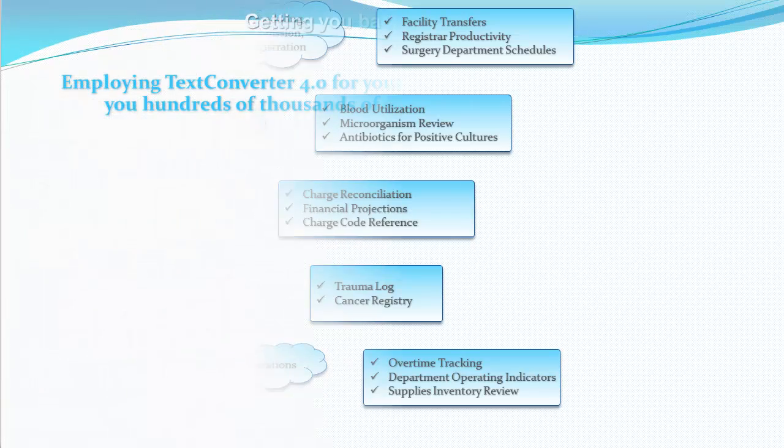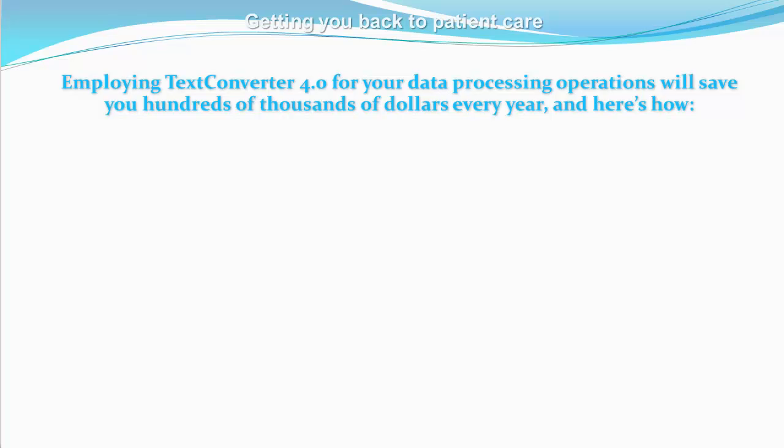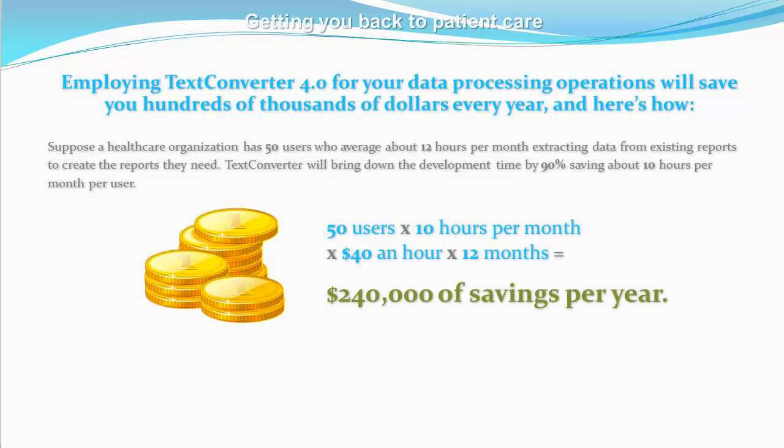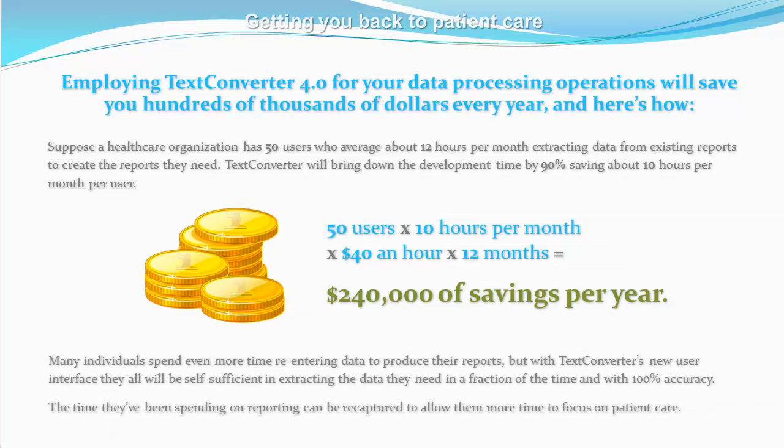A modest estimate of the benefits of using Text Converter by 50 users over the course of a year shows significant savings, but there are some individuals who spend even more time producing reports in this way, where the benefit would be even greater. Imagine spending minutes instead of hours to complete your reports with 100% accuracy.